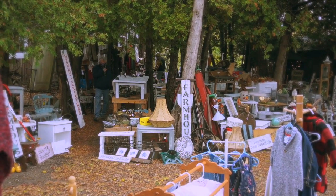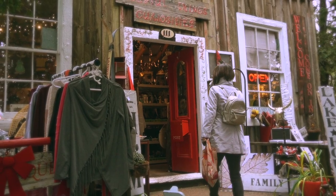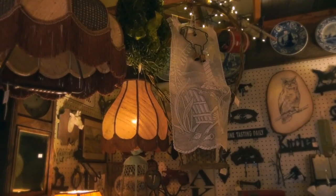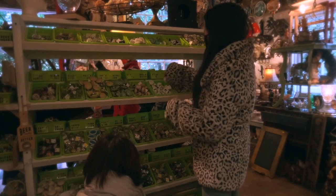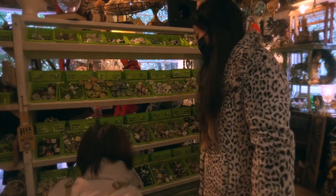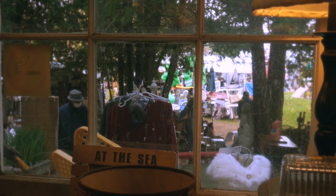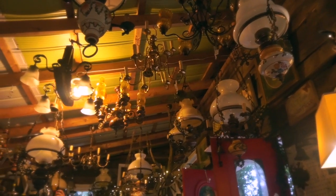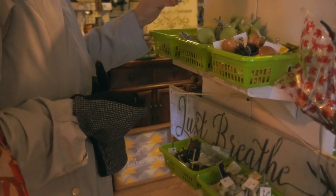I really love this shop. It's a home decor kind of shop, and you go inside and it feels like Christmas, the way they set everything up. They have so many knickknacks, and this is one of my favorite stores to look at because of the way they set everything up. It's in a little mini forest of trees, and they have all of their decor and home furniture just laid outside, which makes it super inviting to come in.